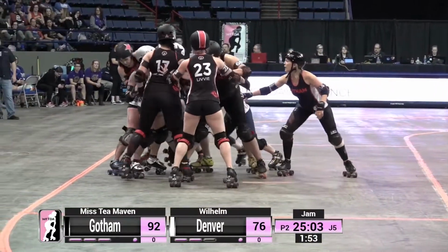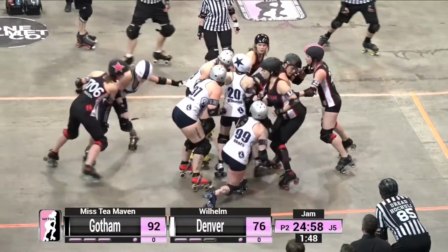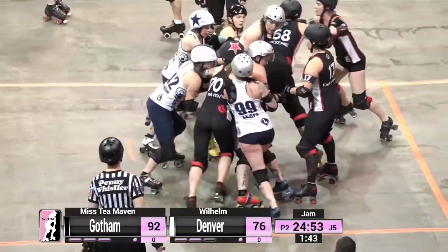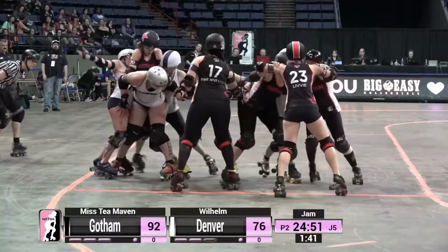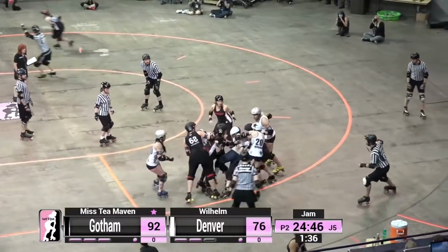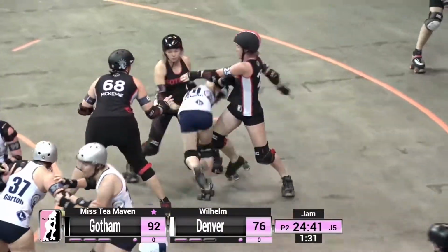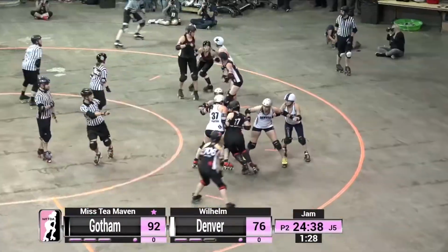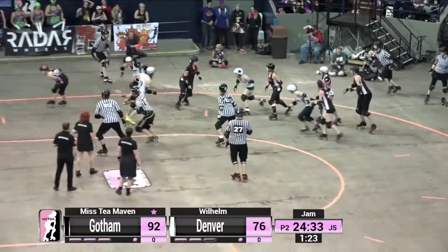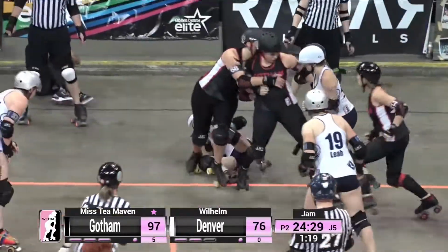Yeah, Gotham keeping them about 5 feet behind the edge of the start box. Maven with the lateral movement. Denver still trying to create spaces for Wilhelm, but anytime they start to do that, again, that means that there's space for Maven. And that's exactly what happened there on the outside. Turn one, right as approaching the pivot line. Maven able to come out, and as I say that, already back to turn one now, trying to get by for those points. Easily does so on the outside, not taking much time, picking up 5 points.